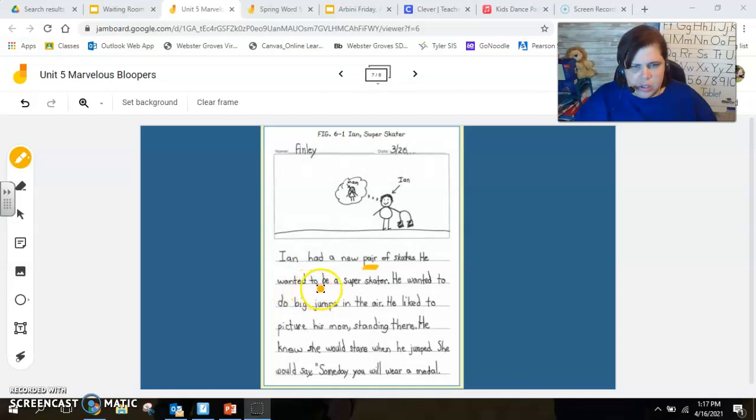He wanted to be a super skater. Did you hear any air words there? No, I see some R-controlled vowels, but not the air sound that we're talking about. So I didn't see any there. Ready for the next one? He wanted to do big jumps in the air. What do you hear? Did you see it? Did you hear it? Well, yeah, we actually found the word air. Go ahead and write that down. A-I-R. Write it under the word pair.